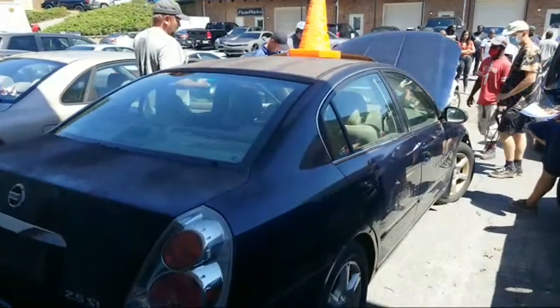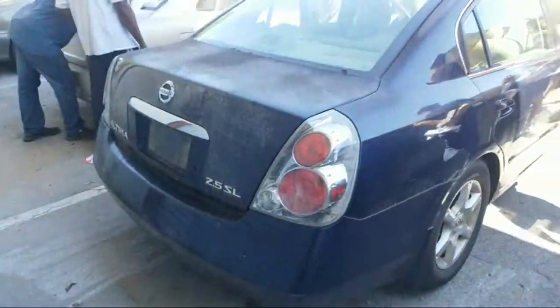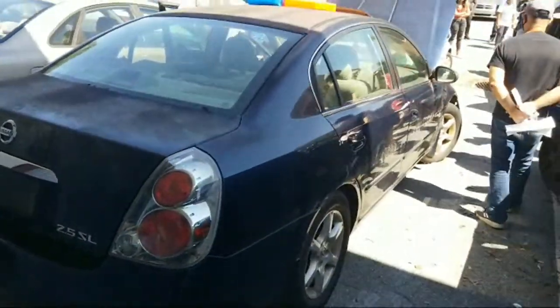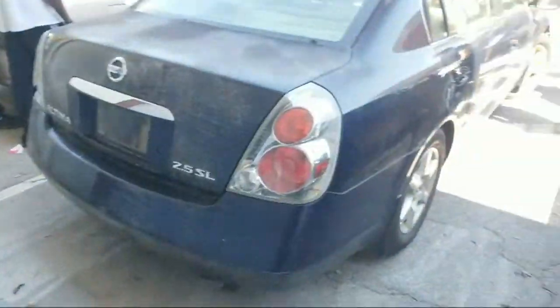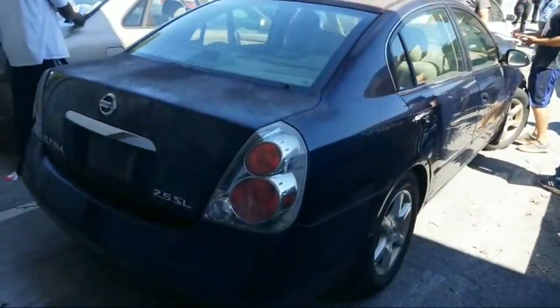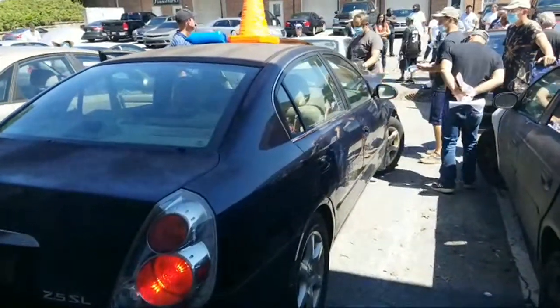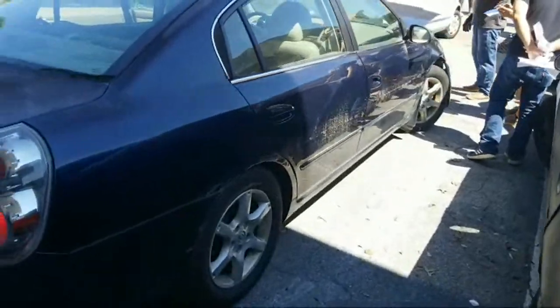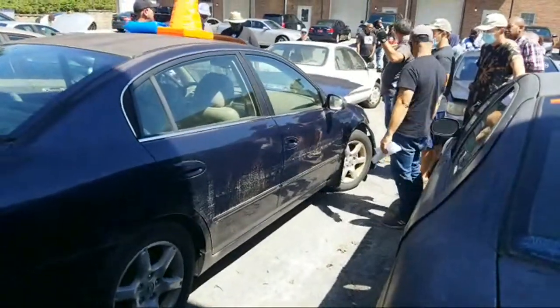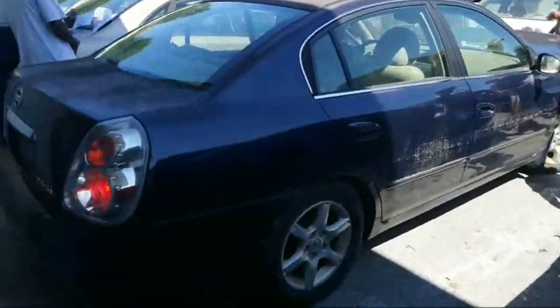No, man. Hold on. 05 Altima. Man, I tried to get one of these. They paid... Well, I didn't even watch the car. It was too much. After I seen that it was like $1,500, I was like, oh, man. Let's see how much they pay for this, though, because I know how much. I didn't want to pay for one that was running and driving. Well, I don't know if it drove, but I know it ran.